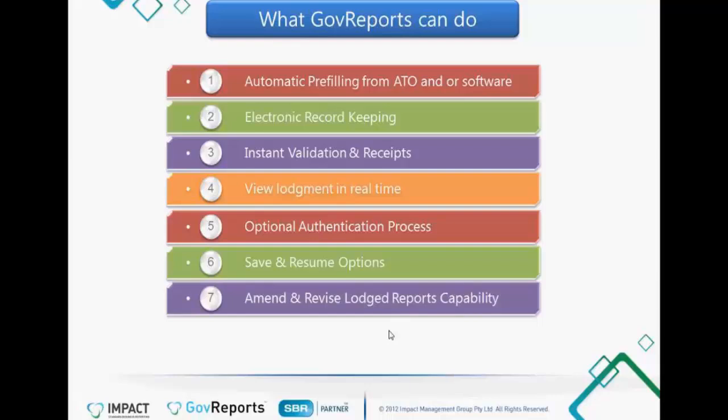It doesn't matter which browser, but our system does work better with Google Chrome and Firefox, and not so much on Internet Explorer. And there is the ability to amend and revise lodged reports. These are the major features that we have on GovReports.